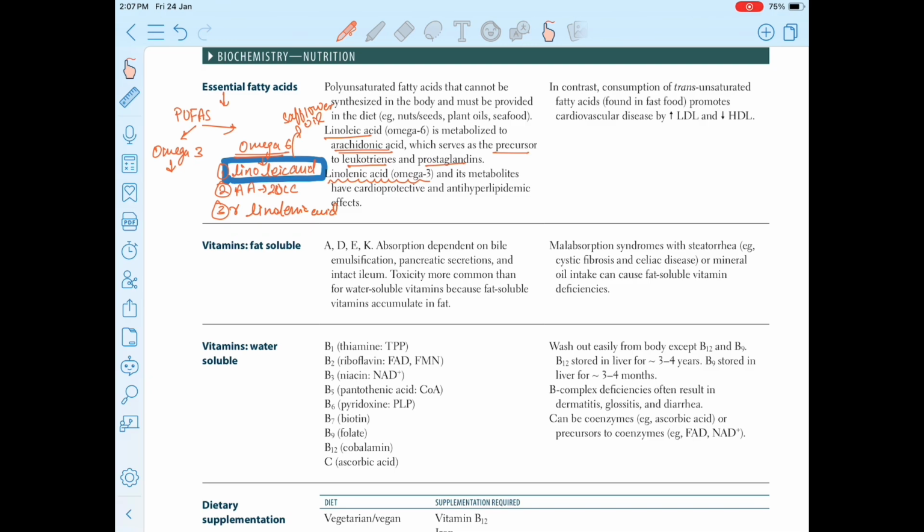Linolenic acid, omega 3, is also a good fat, of course, but compared to it omega 6 is the most important one. When we go to omega 3, the examples are, first and most important, DHA, which is also found in breast milk and is helpful for brain development of a fetus. The second one is linolenic acid, and the third one is EPA. The full form is not very essential, but just for the record, it is eicosapentaenoic acid. So these are just the names of PUFAs, which are viva important, but the most important ones are linoleic acid and linolenic acid, as mentioned over here.